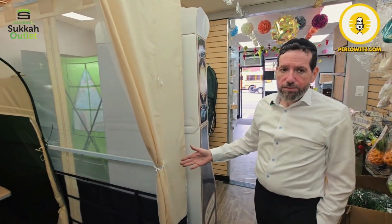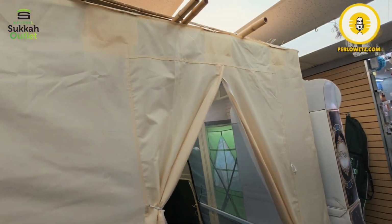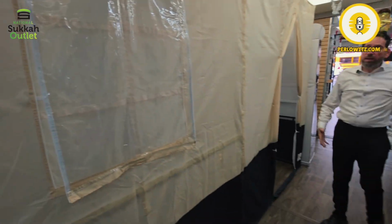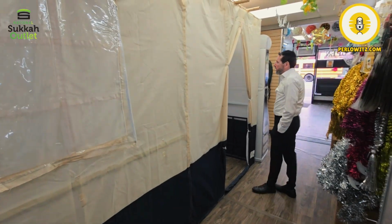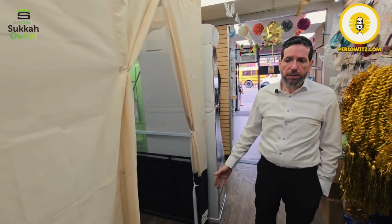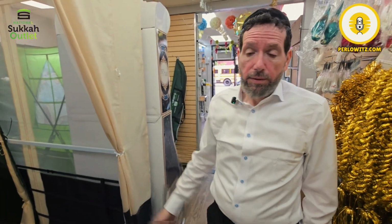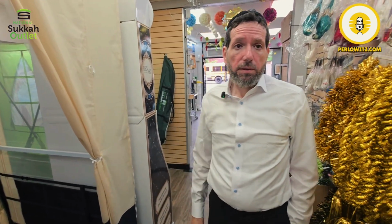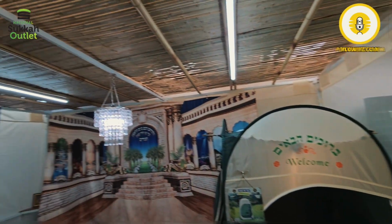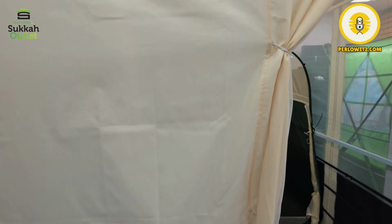We got the canvas sukkah, the classic canvas sukkah, 7.5 feet high. It comes in 2 colors, easy to put up, and in a variety of sizes. We can customize it up to 100 feet. We do commercial, special sizes, for a shul, a yeshiva. This comes out to 100 feet. Beautiful color, beautiful design.